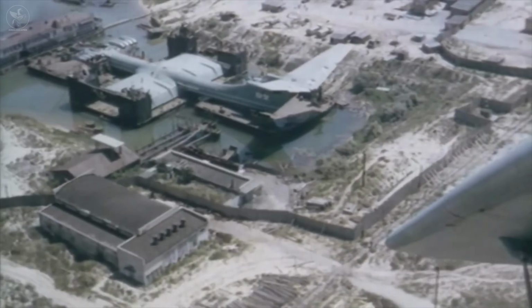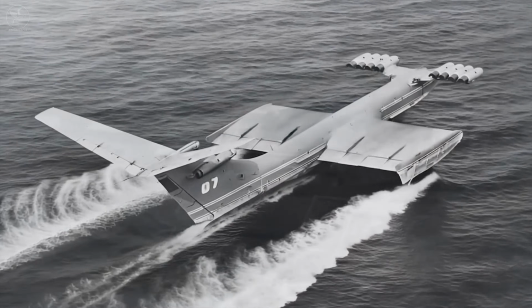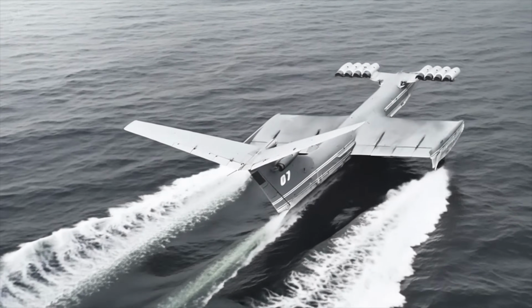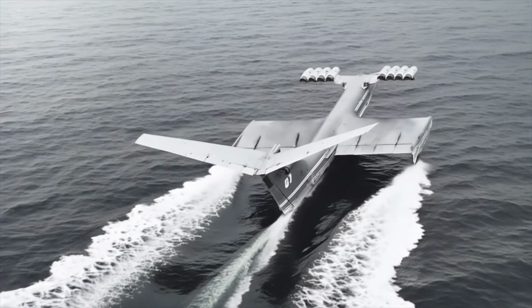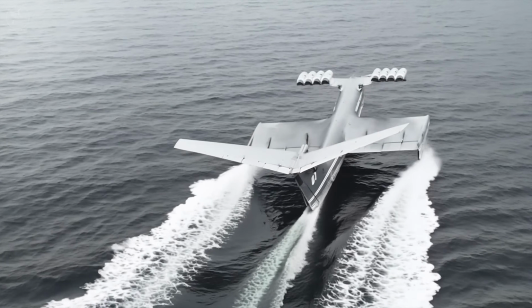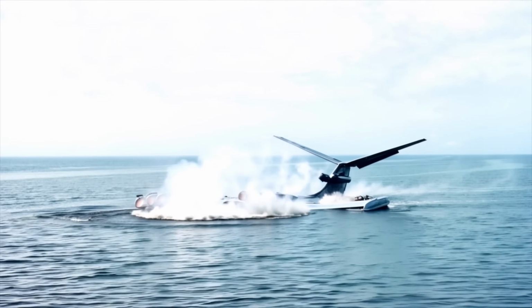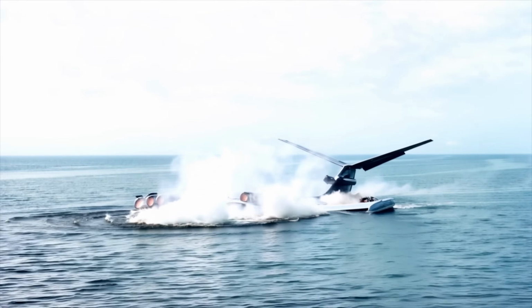The Soviets continued testing the KM for different roles until it crashed into the water during a trial in 1980. No lives were lost in the incident, but the KM was declared beyond repair, and the Soviets deemed it too heavy and damaged to recover. It remained afloat for a week before eventually sinking to the bottom of the Caspian Sea.